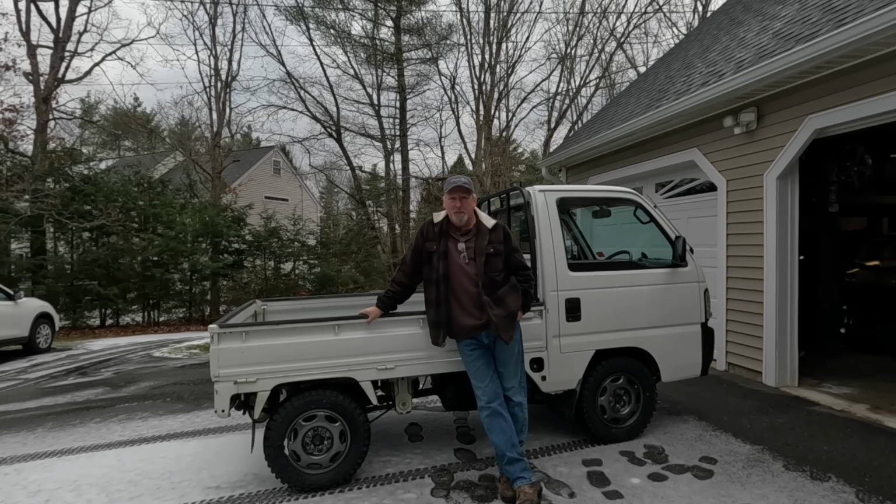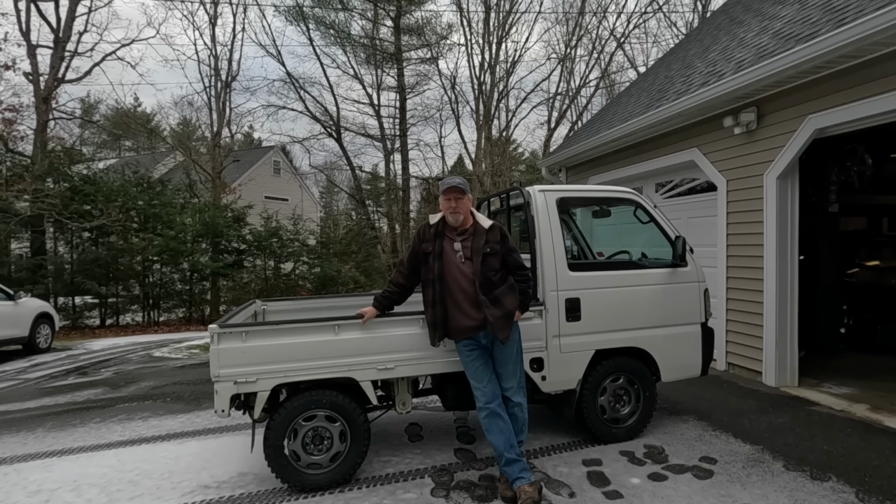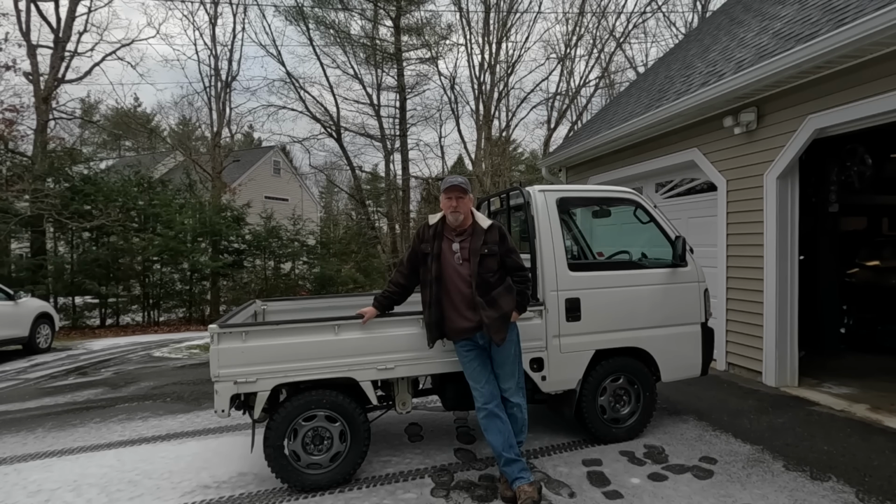So yeah, in any case, not the worst purchase I've ever made. I have high hopes for this thing. I think it's going to be a lot of fun. It already is a lot of fun. I smile every time I drive it. It's the kind of vehicle that doesn't cost so much that if you scratch it or put a dent in it that you freak out about it. I know that's how I feel about it. So I'm going to use it. I'm going to enjoy it. I'm not going to worry about if it gets scratched.